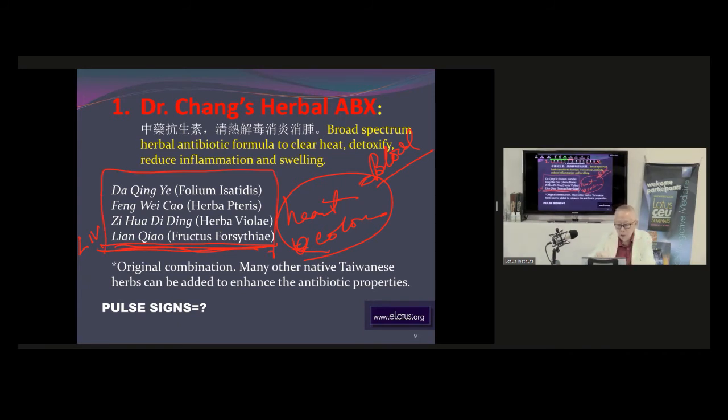I called my ABX. And it's for, so you may say, okay, let's do this. You may say all the combination is for blood heat. So how do you know there's a blood heat? And how do you know there's a qi heat, fire of qi? This is the fire of blood. How do you know that?